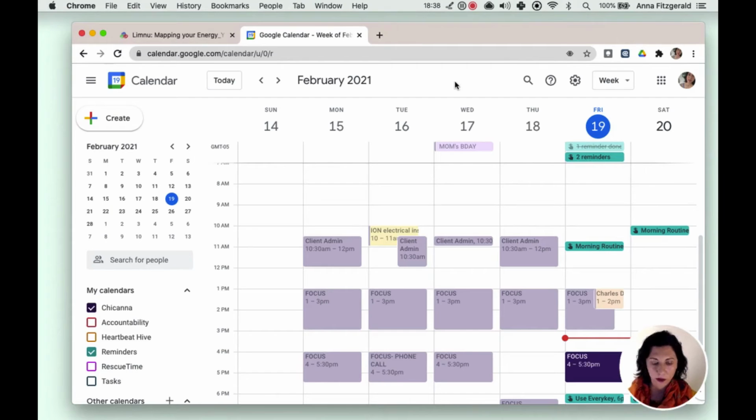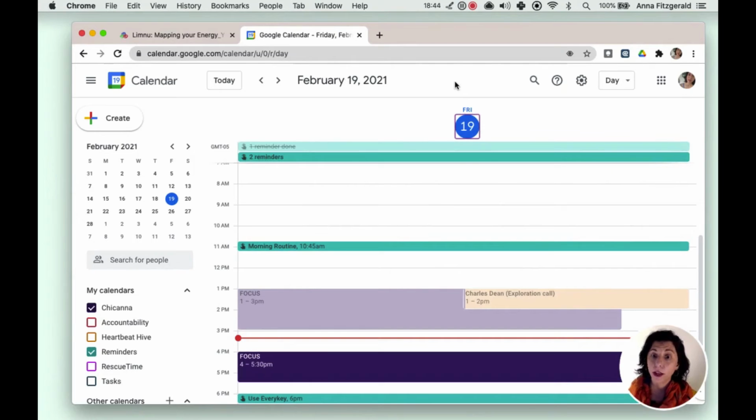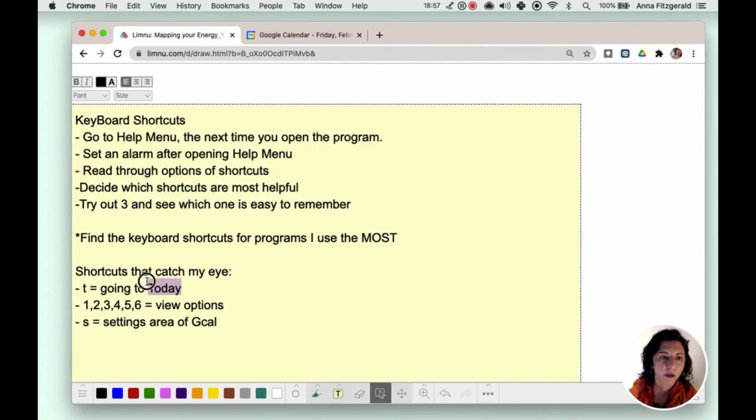Okay, so it didn't work. This is good. This is real time, people. Let's go to 1. Okay, so that worked just today. So I guess I don't even need the first one. If I can go to today using 1, then I don't need the other one. Great. That's less to remember. I'm just going to cut that one out.